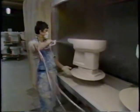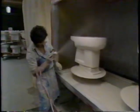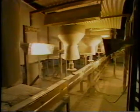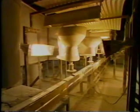Once again, the lower volume luxury products are done by hand. The powdered glazes are mixed with water for spraying. Any overspray is collected and recycled. Hurry up and dry, will you? It's time to screen the company logo on you.